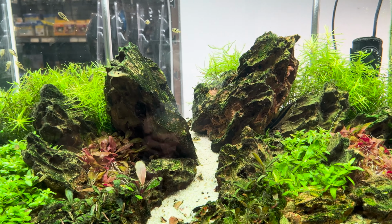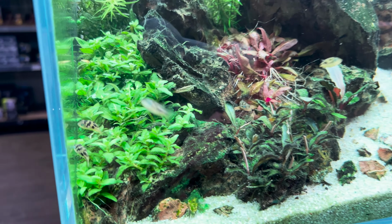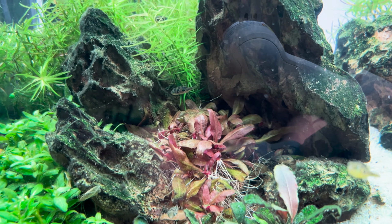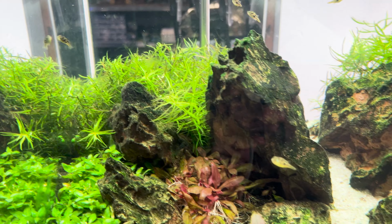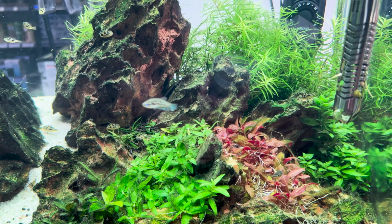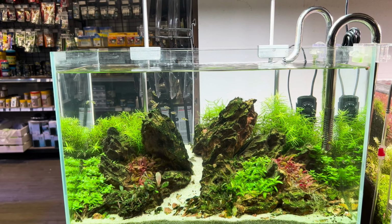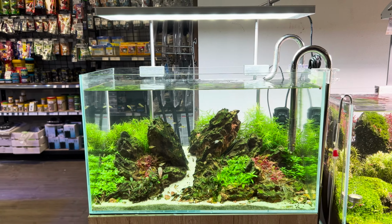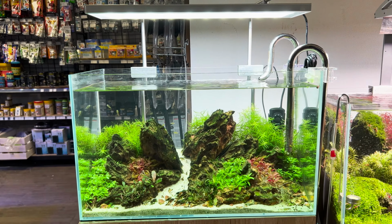So yeah, hardscape, dragon stone. We've got Bucephalandra, Staurogyne repens here, AR Mini at the back. I'm not quite sure what that green stem plant is. But yeah, quite a nice composition as well. I think the stems just need to grow up a bit taller just to cover the background.